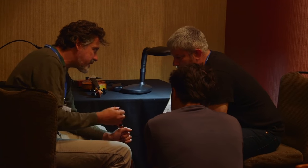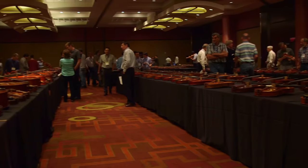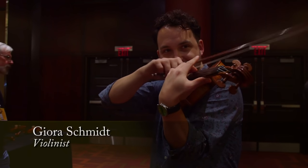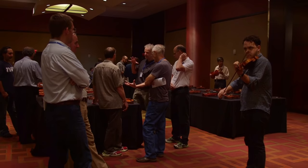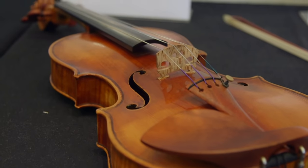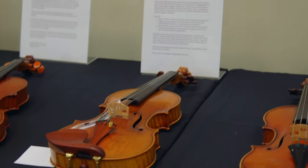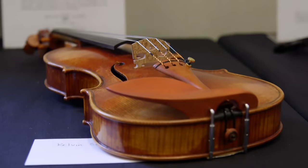One unique feature about the VSA competition is that we want to try to give as much one-on-one feedback between the judge and the participant. We always want musicians to attend because if you're an instrument maker or a bow maker, the instrument is not going to sound without somebody to perform on it. It's been wonderful to try to not only bring them into the area where the award-winning instruments and bows are featured, but also to introduce some topics which are relevant to musicians.